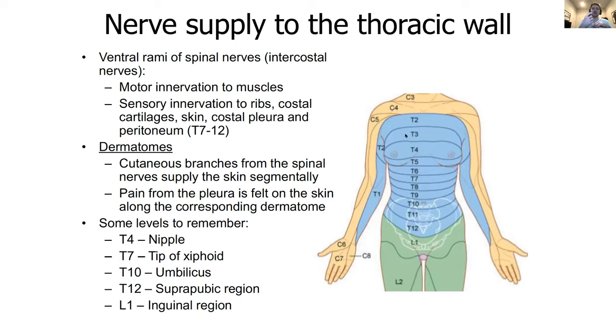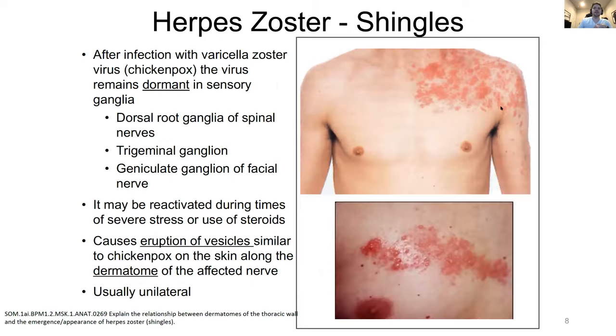So they'll say it's in a strip-like fashion and it stops at the midline, okay? Look at this. What would y'all say this is? So nipple line is T4, so I would say this is about T3. Look how it stops right along the midline. Classic, right? This is shingles, herpes zoster, okay?